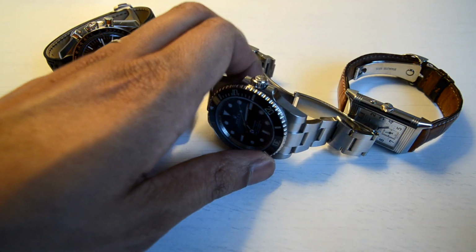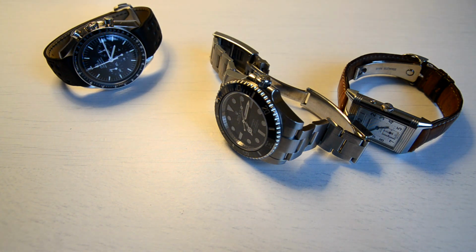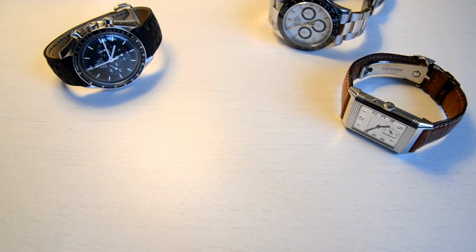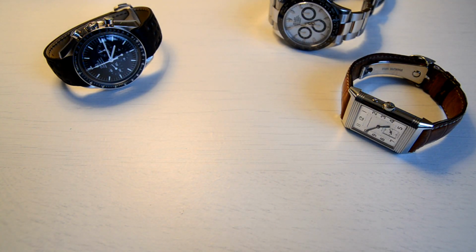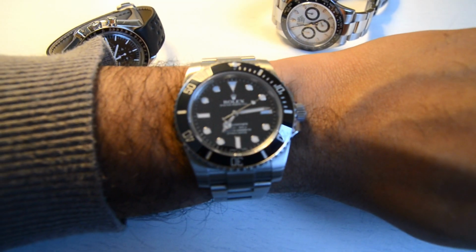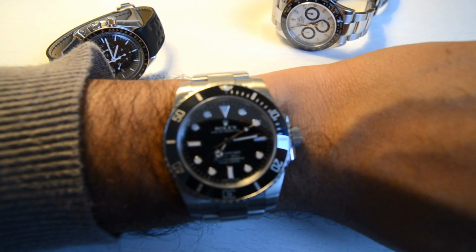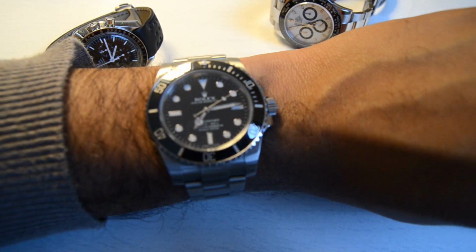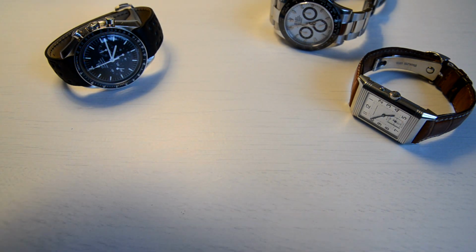On the wrist, I'm just gonna take this off. So I know it's a 3-watch collection, but can't help but show that. So that's what it looks like on the wrist. Really nice, well balanced, not too big, not too small, really good wrist presence, and as I said, could wear it every day and not bother buying any other watch. So what's next?